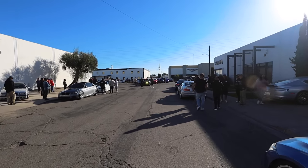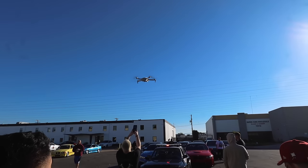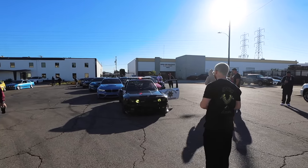We're gonna check these things out up close. They're kind of setting up a photo shoot opportunity. So they got the drone popping. Let's find the drone. Oh, you're getting the epic photos. Nice setup. This is nice.